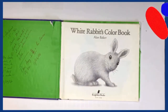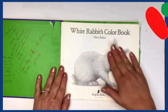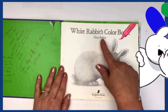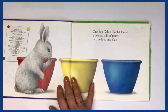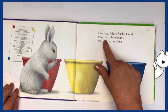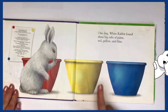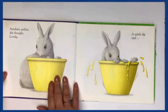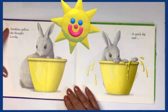Let's just get started. First of all, we start out with White Rabbit. See there with the black eyes? White Rabbit's Color Book by Alan Baker. One day, White Rabbit found three big tubs of paint, red, yellow, and blue. Sunshine yellow, she thought. Lovely.